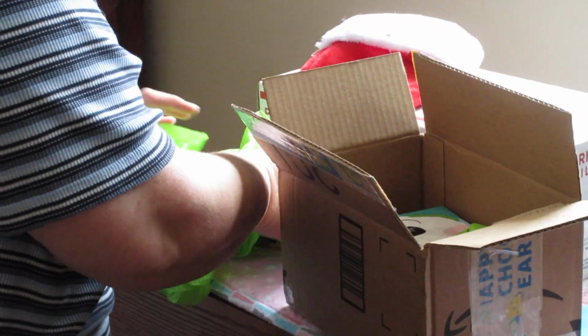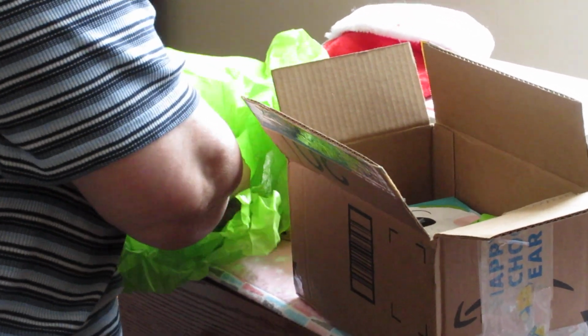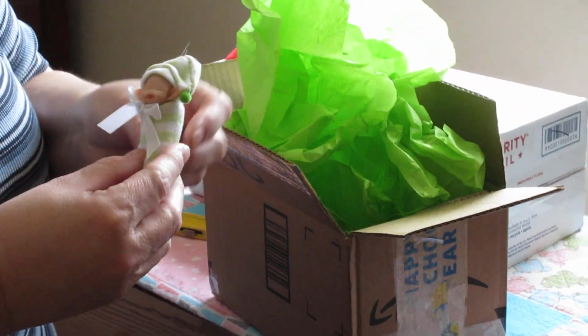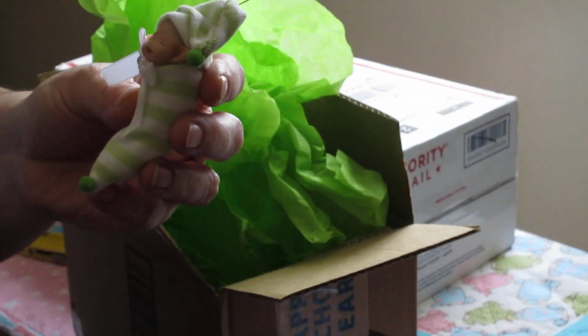I love surprises. Oh, Liz. Look what she sent me. It's a little tree ornament. It's a little baby in a stocking type of affair. Oh my goodness, he's gorgeous. Little elfie baby. Look at him. I'm going to hang him up year round. Oh my goodness, he's so, so cute, Liz.